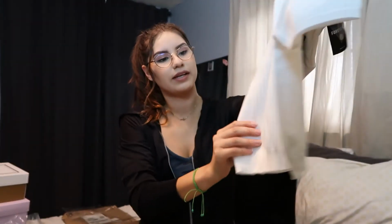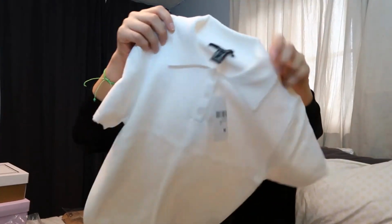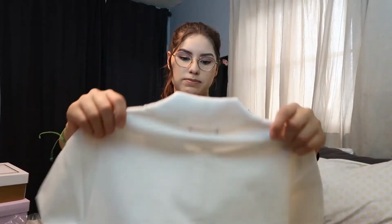See? Really, really cute. And I got this in a size medium. It looks like it might be cropped, but I'm gonna be wearing high-waisted dress pants anyways. So these are really cute. I did end up buying a black one also because why not? I was gonna get a blue one and a gray one too, but I wanted to see how they looked first. I don't want to buy a whole bunch and then they're final sale, so yeah.